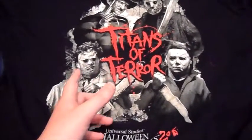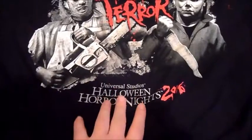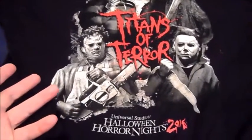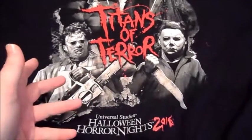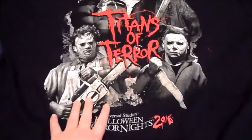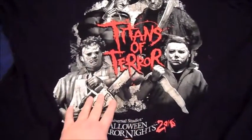It's got all four of the icons on it, which is something I've always wanted to have. And it's quite clearly got the Universal Horror Nights logo as well as the year. That's something I've noticed for this year. I know I've said in previous videos that the merchandising for last year was lackluster, but they've really brought these back with some of the items this year. So I absolutely love this one. This is definitely one of my favorite shirts that I have overall from any of the years, and definitely one of my top 10 shirts.